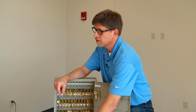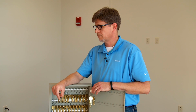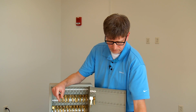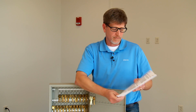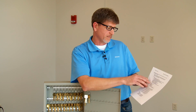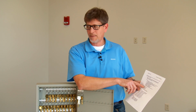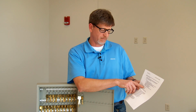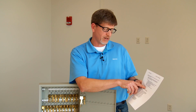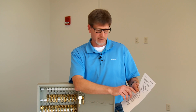Which sheet tells you how many keys you already have cut for each box? That's going to be this summary sheet. On this summary sheet, we decided back in the key meeting to provide cut keys as follows. We've already made a slight change to that. I think we cut an additional Grandmaster key for the Knox box.